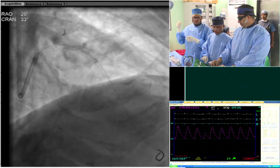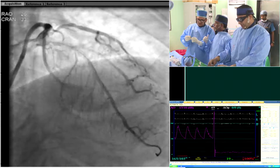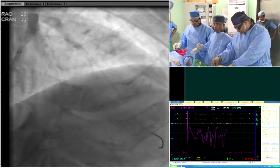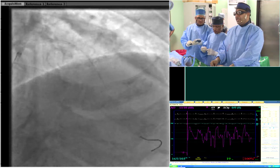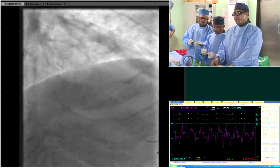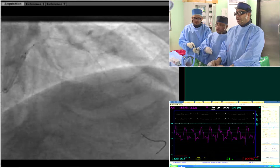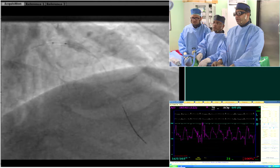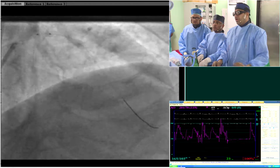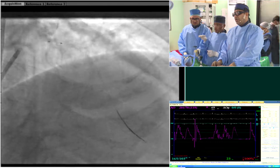We can probably try a Crusade, size 2.5, with two holes. No, this is a cutting balloon. We have taken a 2.5 Flextome now. I guess the first thing is to dilate the proximal lesion. We have taken a 2.5 Flextome, hoping that it will cross. It does cross the lesion. We can dilate here.